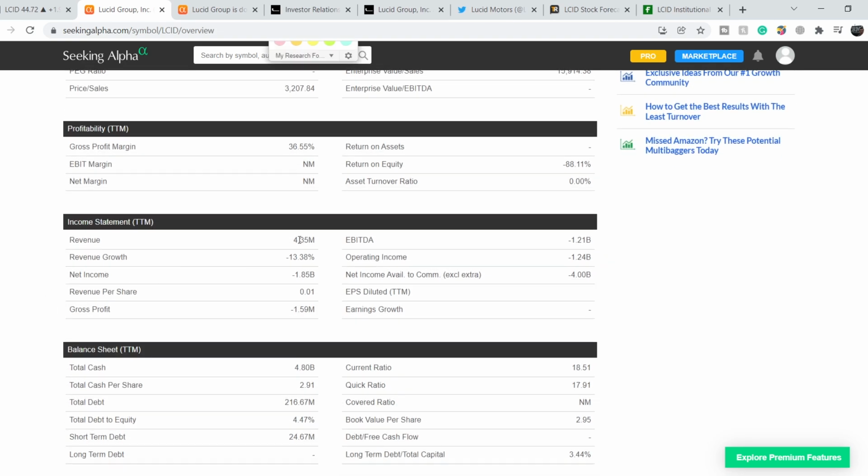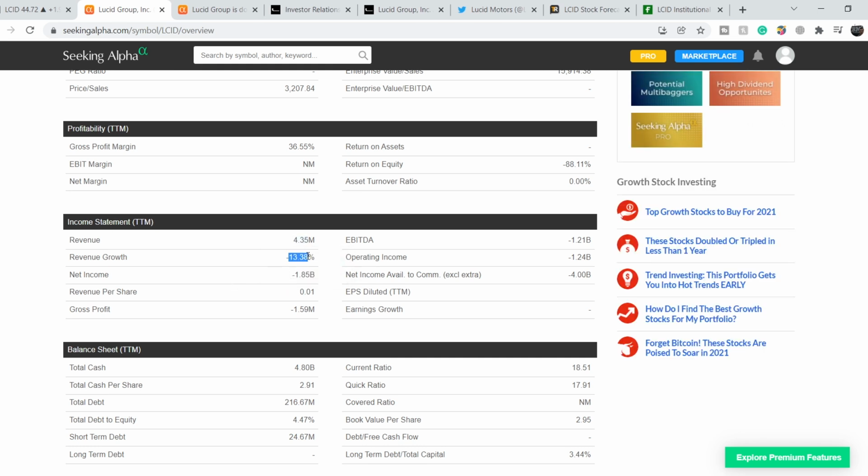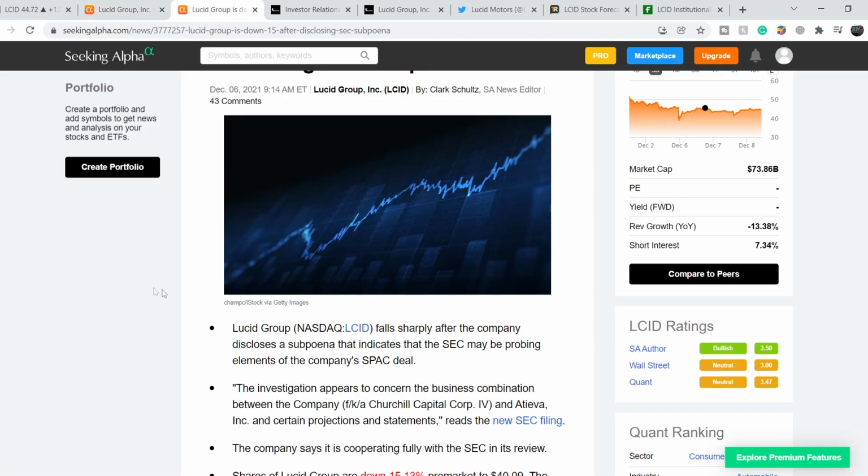They have a revenue of $4.35 million with a negative revenue growth of 13.38%. They have a negative net income of $1.85 billion, and their total cash position according to this data is $4.8 billion. But I will show you the latest news that changes this number. So first of all, let me show you this one.